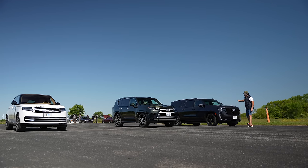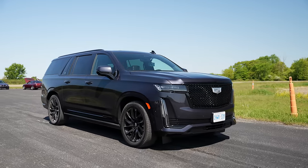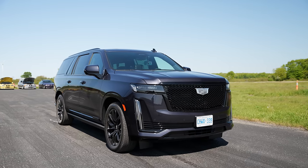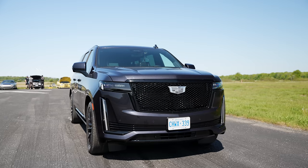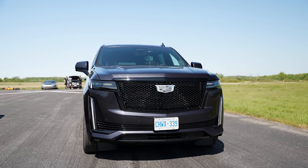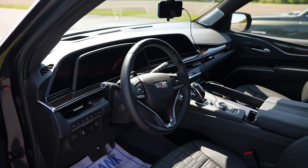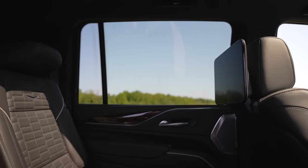Then we have the Cadillac Escalade. You can get the V, but that's not what we have for today's video. This is the standard 3-row. Quite impressive what this thing can do, because you can get a longer version, which is this right now, the one that you see. It's the longer wheelbase. This, on the other hand, you can do a bit of off-road, but it's at a different level in comparison to these two. You'll never go wrong with either.